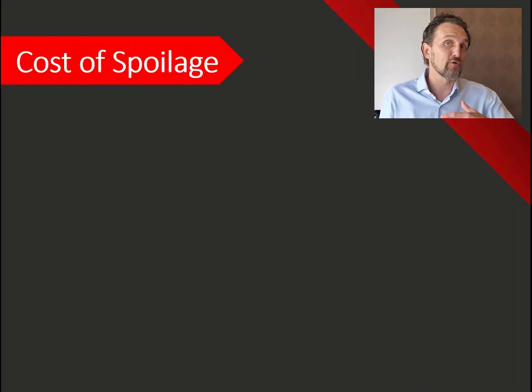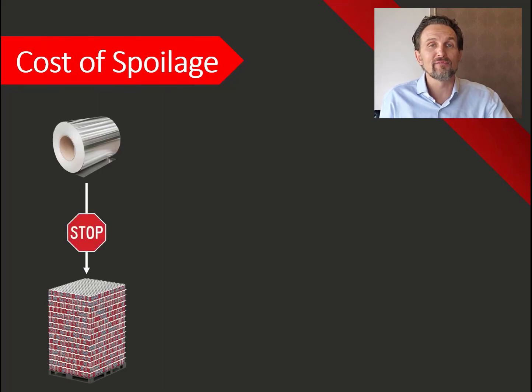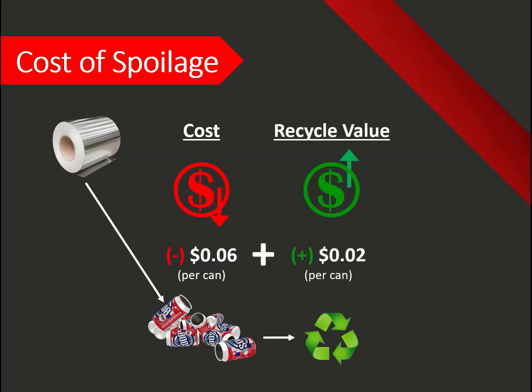If a can turns into spoilage, those resources were used for no reason. So let's talk a bit about the cost of spoilage. We all understand that the goal of a can line is to convert aluminum into sellable cans. But in the middle of the line, if there's a stop and a can gets kicked out and becomes spoilage, that spoilage can will still cost you money. In this example, it's about 6 cents per can, which is the cost of aluminum, indirect materials, labor, and utilities. Luckily, that spoilage can be recycled and we can recoup some of that money. But the recycle value is less than the cost of the can.